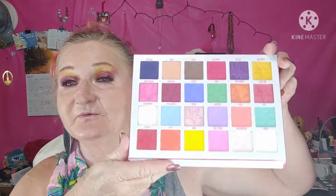So here it is. What do you think? I really do love this palette. Those probably were not the colors I would have chosen, but this was actually my first Jeffree Star palette, and I really enjoy it. So let's take a look.